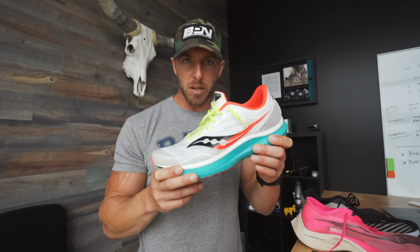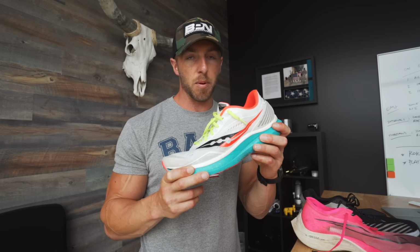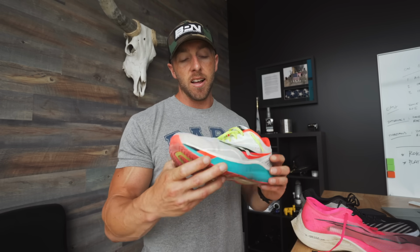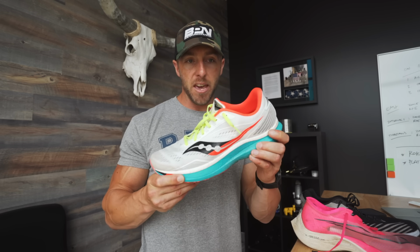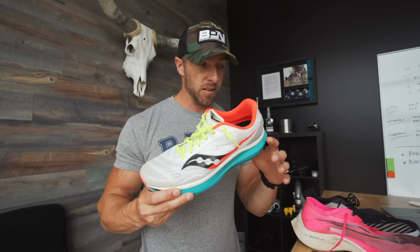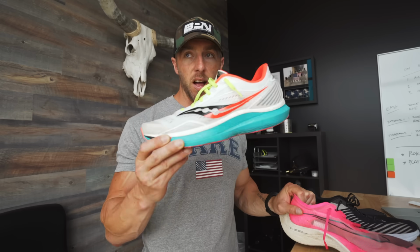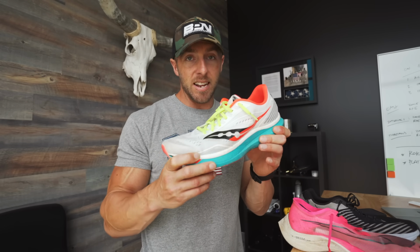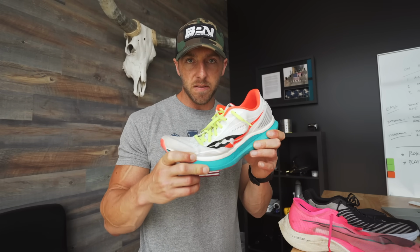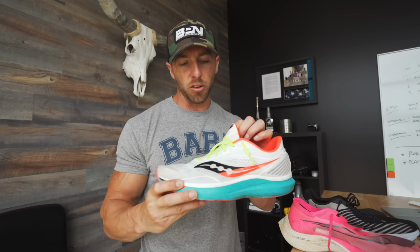But really, I've used it for speed workouts so far. I've used it for like 7 and 8 mile runs, and it performs absolutely amazing. It has the nylon base plate in here, and the foam that they use is super responsive. It's almost just as responsive, honestly, as the Nike Vaporfly. So this has been like my go-to shoe lately. And I am, like I said, in love with the performance of this for speed workouts. I'm in love with it for mid-distance, longer distances.